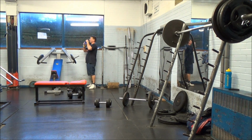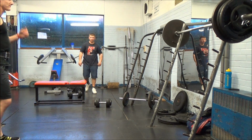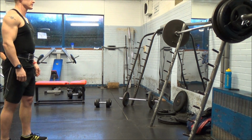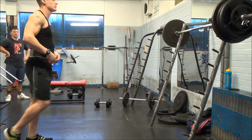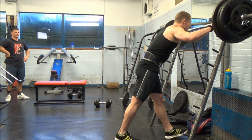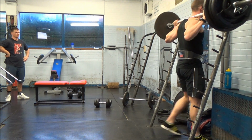This is my plus rep set, 150 kilos, 330 pounds. The week previous to this, I'd done 314 pounds for 11 reps. So this is an additional 16 pounds, and I was thinking I was good for probably 7 or 8 reps. However, as soon as I unracked the weight and came out, it just felt really, really heavy.